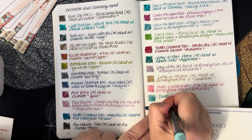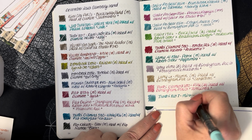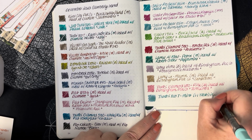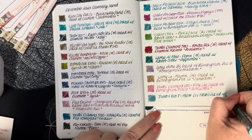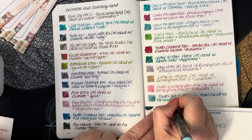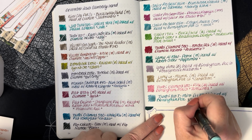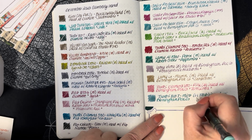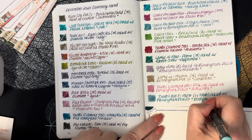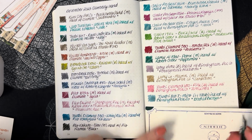So Twisp Eco Tea in mint with a 1.1 stub, inked with... now when you write with this ink too, it goes down like more of a brighter sort of blue, and then it dries to this subtle blue-grey colour. It's really pretty. So this one is Eroded Bronze. It's just gorgeous.